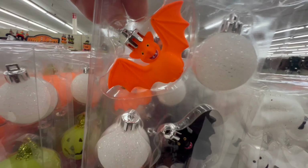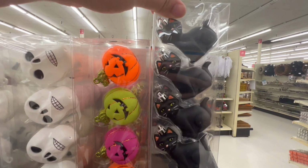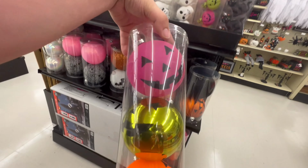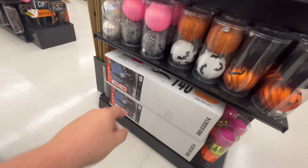We've got bats. I love the orange bats. That is funny. Ghosts, skulls, jack-o'-lanterns. Here's the cats, the scaredy cats. How cool is that? I think I saw some eyeballs over here, but look at this. Whoa. I love the colors. That is awesome. So if you like to decorate a Halloween tree, look, they even have Halloween trees.